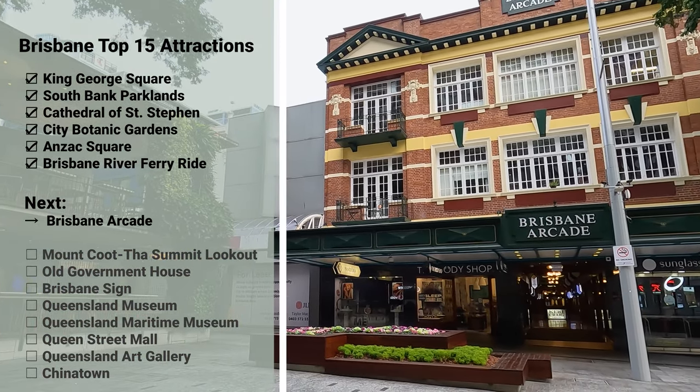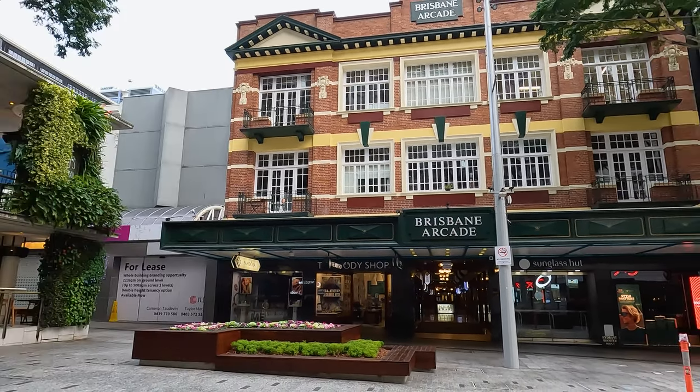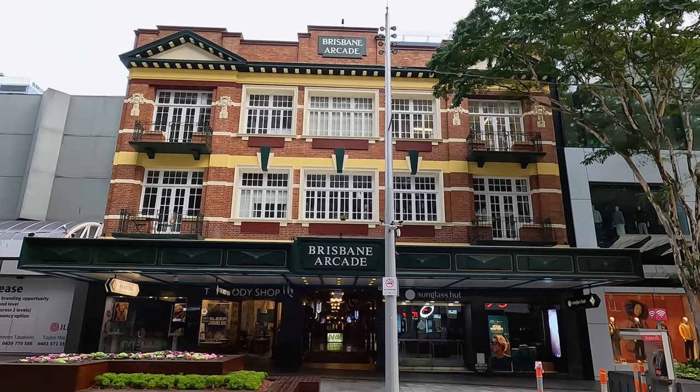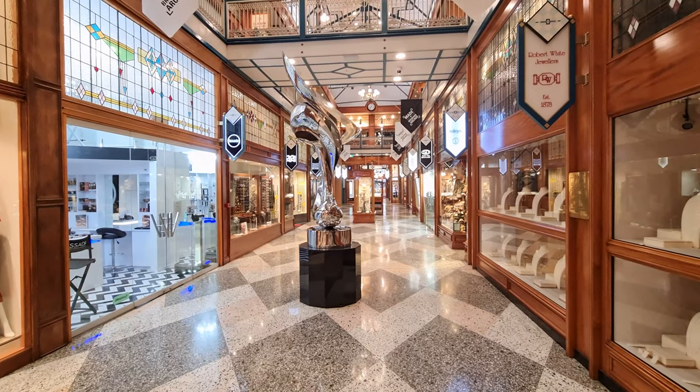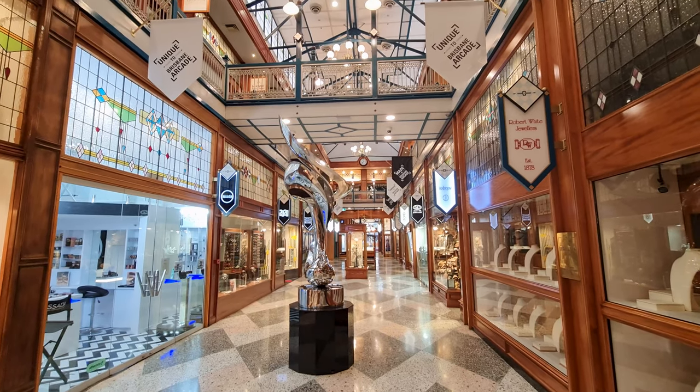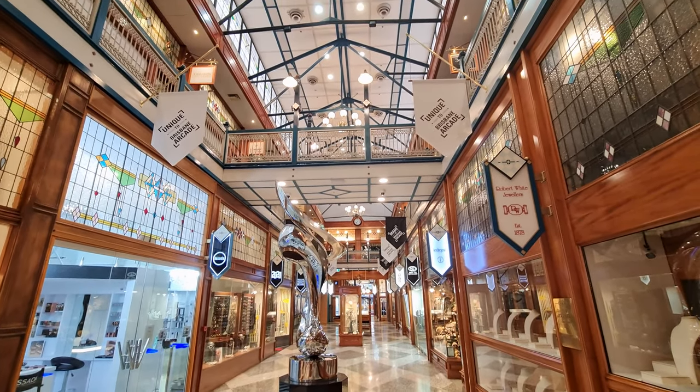Brisbane Arcade. A hidden gem nestled in the heart of the city, Brisbane Arcade is a heritage-listed shopping destination renowned for its elegant architecture and high-end boutiques.